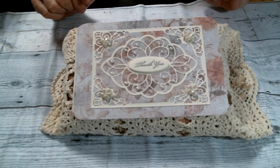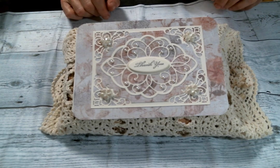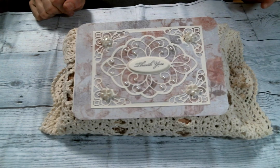I just love her work. I'm so inspired by it. We've done a few swaps the last few years, and I just think her work is amazing.